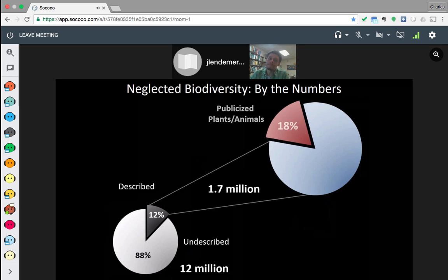if we look at that as a pie chart again, only 18% of the 1.7 million species that have been described to date comprise the species that we would think of as publicized biodiversity, those vertebrates, those sort of showy vascular plants, things like that. That means that leaves 82% of life that has been described to date, hundreds of years of scientific inquiry, neglected.